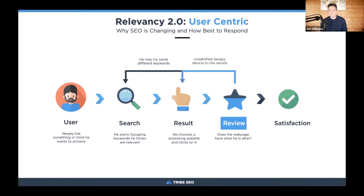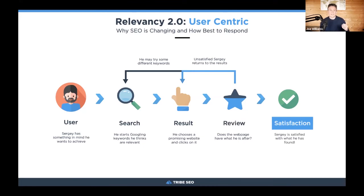If none of them are, or if he visits a page and it's not, he's going to come back and check other results. And when he's satisfied, that's when Google is pleased because it's provided the answer to the user. In fact, Google has a specific algorithm called RankBrain, whose job is to try and work out the user intent behind queries. And when we get really specific, we sometimes call them long tail keywords. It gets harder for Google to work out what the user intent is for these keywords. But through artificial intelligence, it's starting to do a better job.